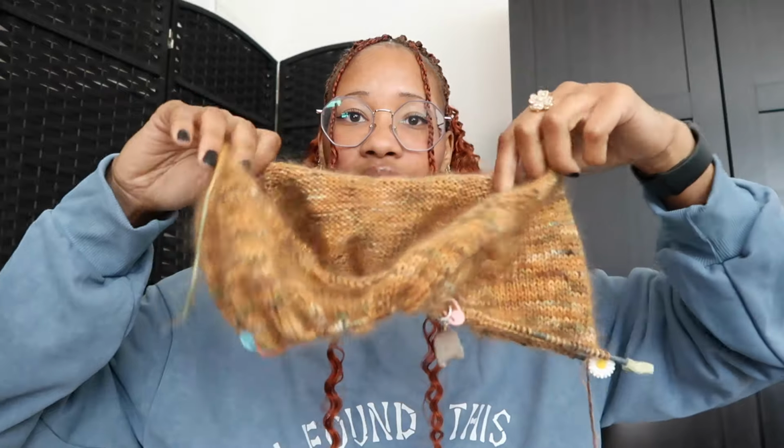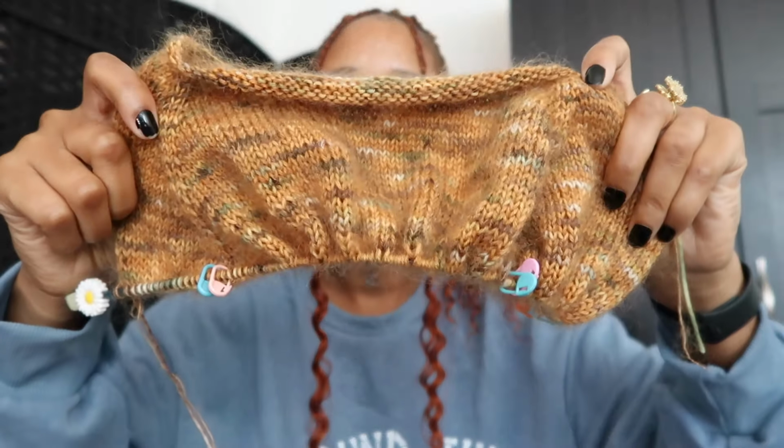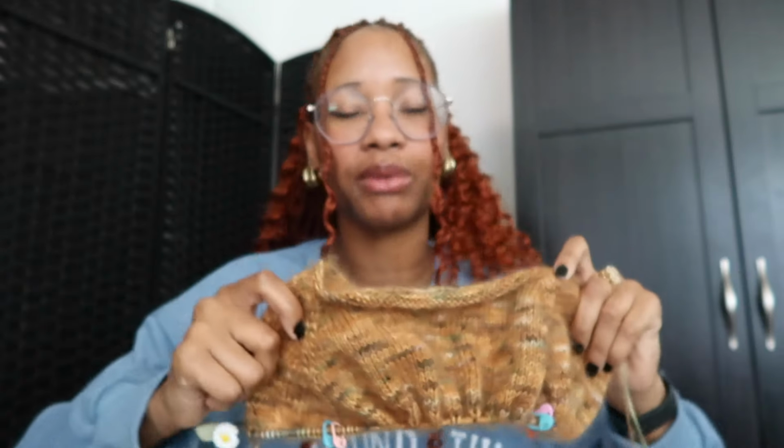So anyway, this is my progress. So this is the front of the work. This is the back. And guys, look at this stunning yarn. Are you kidding me right now? Are you kidding me? We're not kidding.